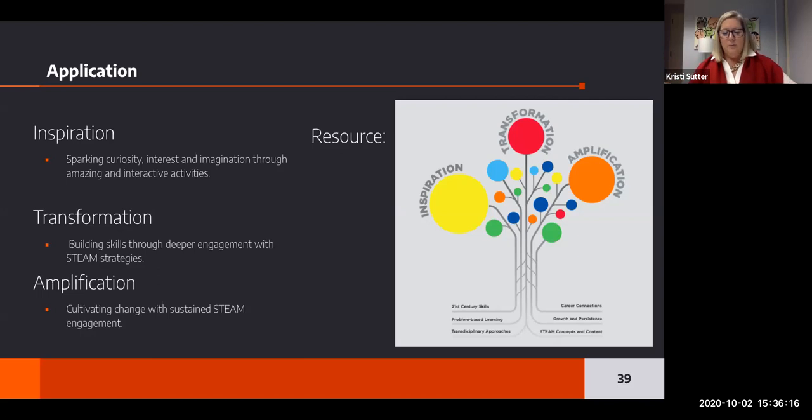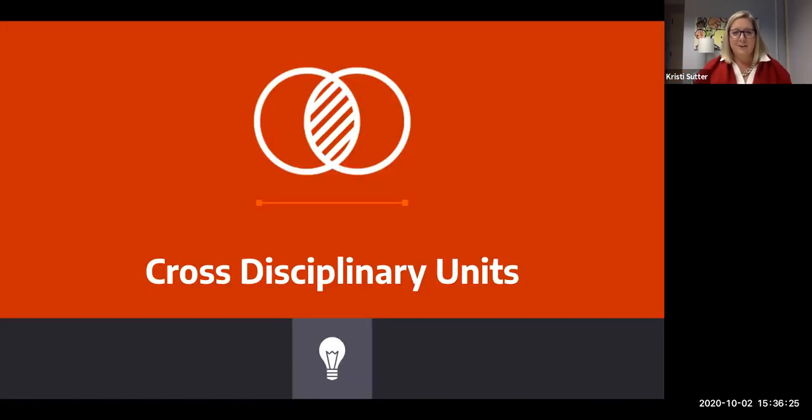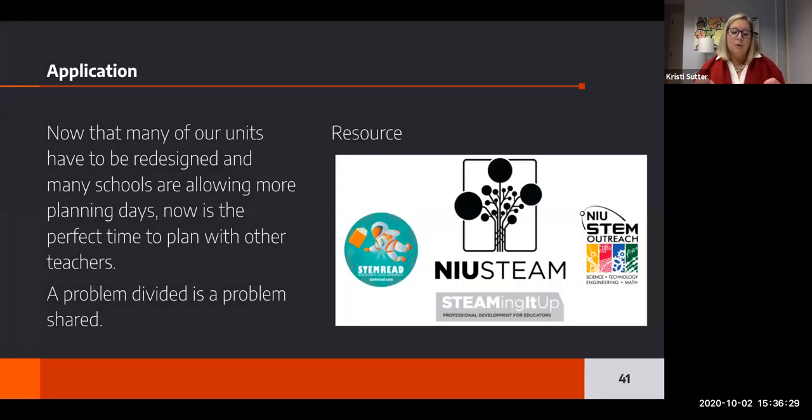And the best way we're seeing this happen right now is through those cross-disciplinary units. So I think that's our next one. So in these cross-disciplinary units, we're trying to really engage our kids in these real-world problems in a way that empowers them to be researchers and co-directors, basically, of their own learning.